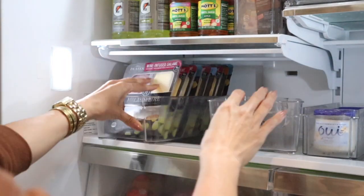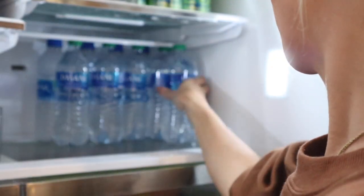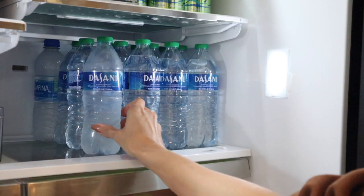And then I love the little Sargento cheese plates. I always grab those and throw them in my bag on my way to work. I'm going to add some waters in here and then get the kids' snacks down below. These are the little things I grab and add to their lunches.